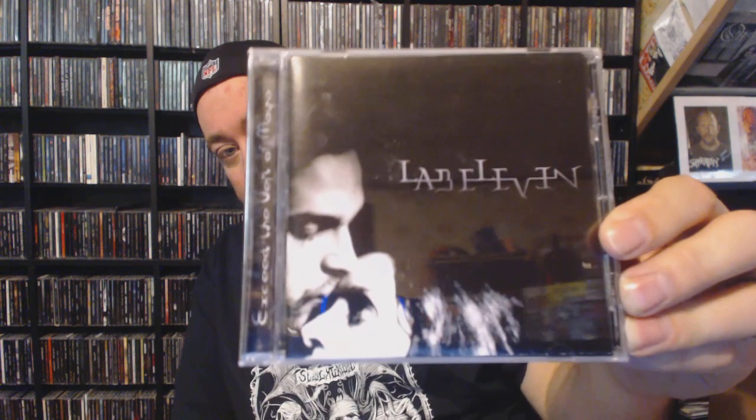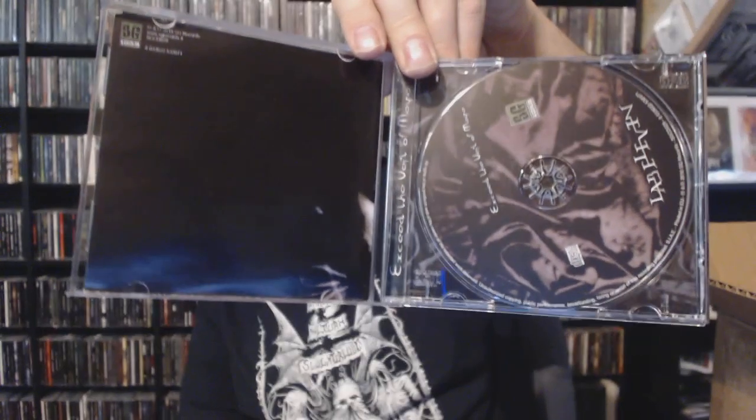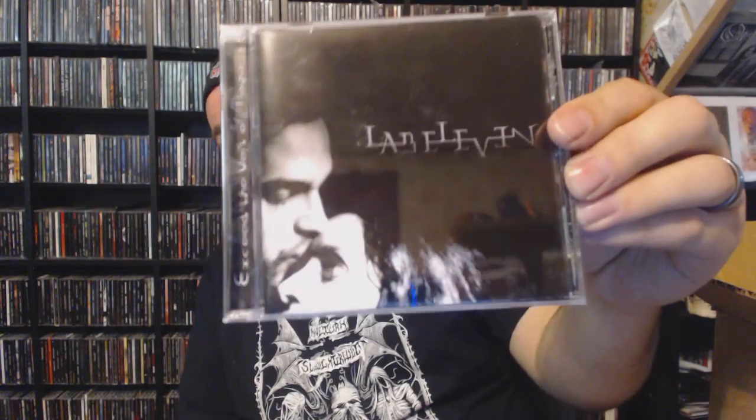Moving on. Next up, we have another one I'm not familiar with, and I'm thinking the band name is Lab 11 with Exceed the Veil of Maya, or Maya. I think this says Lab 11. That's what I see. So this is another one that I'm not familiar with. It is on SG Records. That's a label that I'm not familiar with, so I have no idea what to expect on this one as well. So not going to spend a ton of time on something that I don't know, but that's Lab 11 with Exceed the Veil of Maya, or Maya. Sorry.